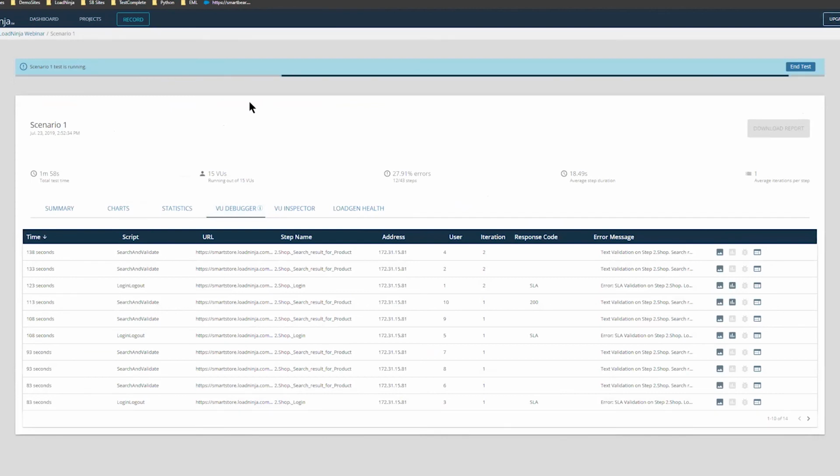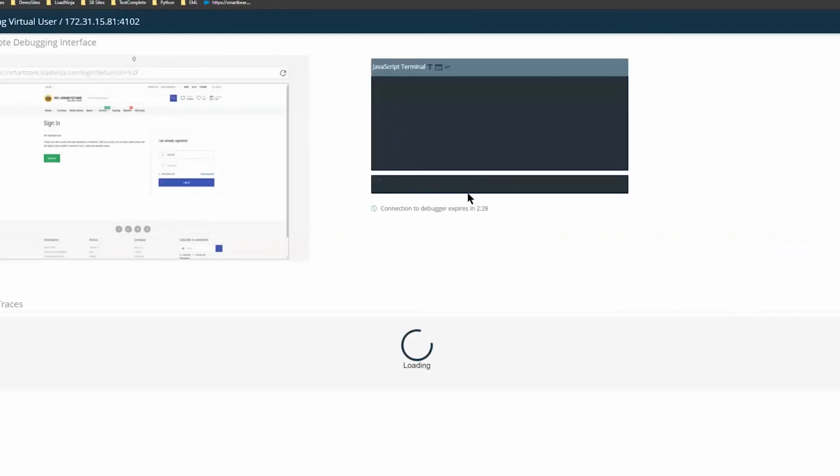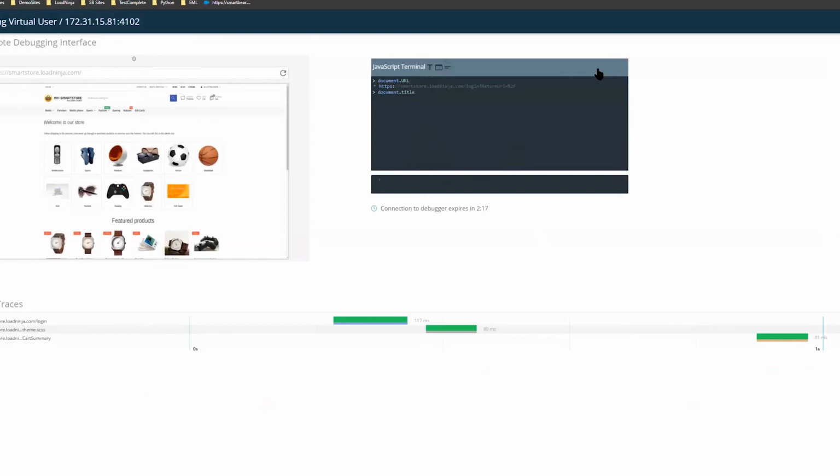On the virtual user debugger page, this is where we allow developers to get involved, and for that amount of time that we've designated, interact through the JavaScript terminal, accessing elements from the document object model level, pulling different characteristics, and gaining a quick understanding of what may be causing this bottleneck. At the end of the day, the JavaScript terminal is the only element that will expire after the amount of time has elapsed. We can still download the underlying HTML corresponding with this error-prone virtual user.